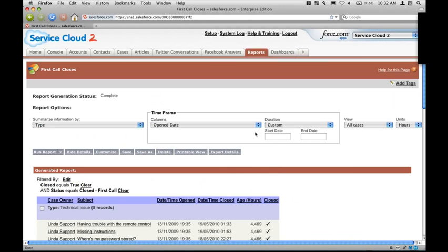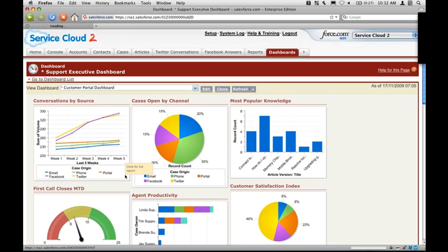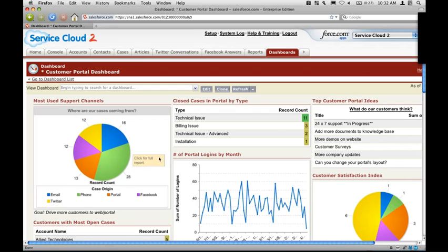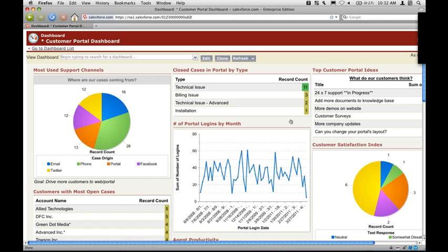So what I mean by that, I'm going to switch back over to your internal app, go back to these dashboards. And what we'll be able to see is in real time, you can track all the behavior that's happening in the customer portal. So I just want to switch over to this other dashboard called the customer portal dashboard. Again, it's all one application. It's just a different UI, different skin on the front for your customers, where I can see, again, the cases closed in portal by type, the top customer portal ideas, the number of logins per month, customer satisfaction index if you want to integrate surveys. All that stuff is trackable and measurable, and there's no messy integration you need to do on the back end.